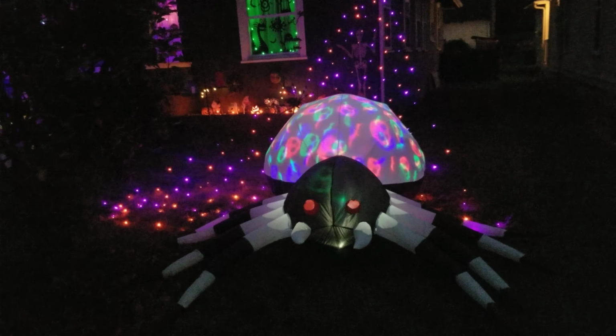I've had a giant spider web for years, but it was just white and totally invisible at night, and I wanted to get a lit one. So I bought one at the end of Halloween last year and checked it out. It worked, and then I put it up and managed to trip over the wire and rip it in two. So I was gonna have somebody fix it, but I found this one. It was under 20 bucks and it looks great. So I'm just gonna go with that.